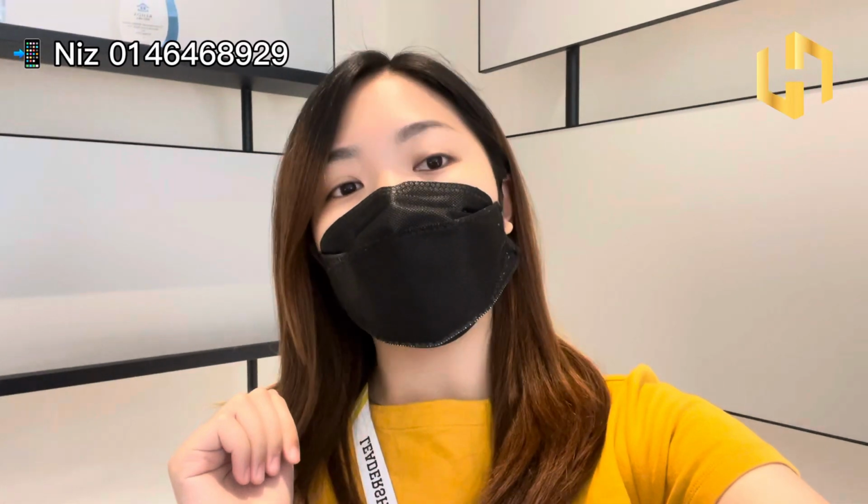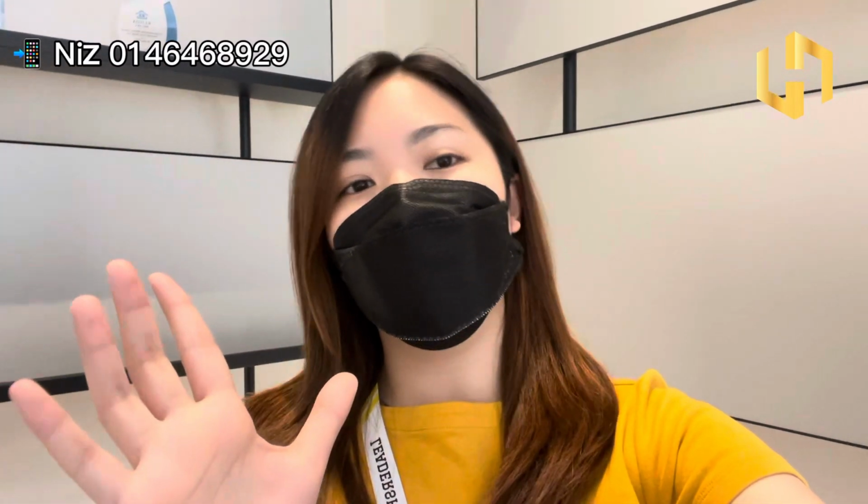So of course, without further ado, let's have a quick look at the overall scale model and the artist impression. Let's go.